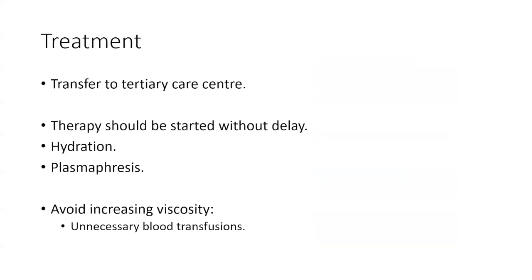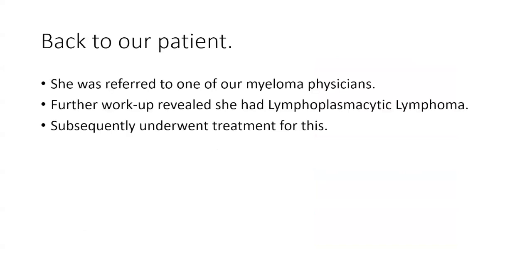So treatment, when I referred the patient to hematology, she was admitted to the hospital. She got hydration. She also got plasmapheresis, which again means contacting our nephrology colleagues. And again, you want to avoid unnecessary blood transfusions. So back to our patient, like I said, she was referred to one of my myeloma colleagues. Workup revealed she had a lymphoplasmacytic lymphoma, which Dr. Pua talked about earlier, and she subsequently underwent treatment for this.